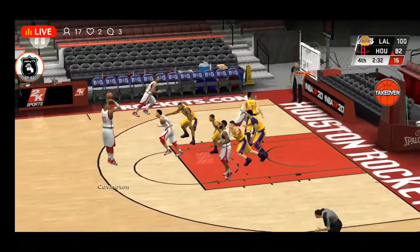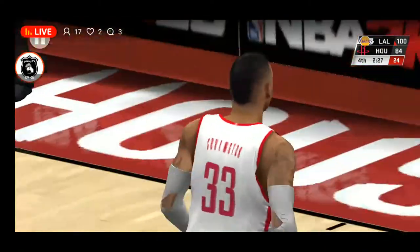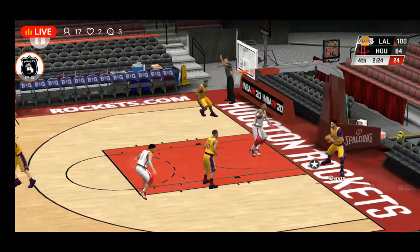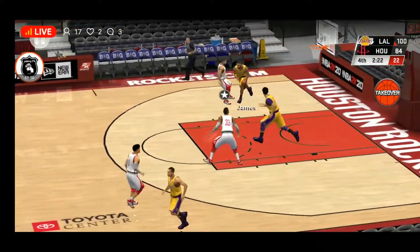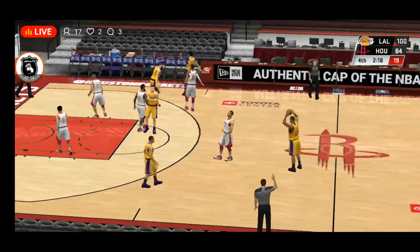Westbrook. Left side Westbrook. Makes no mistake on the open jump shot. LeBron with it. And the Lakers call time here.